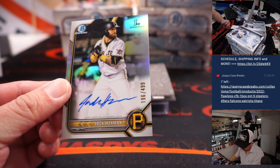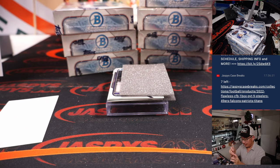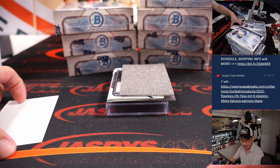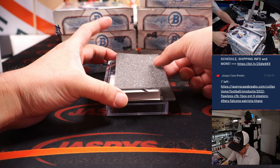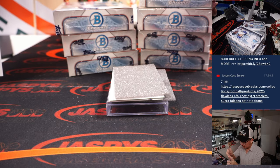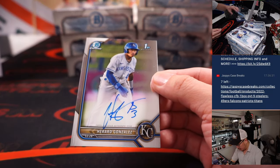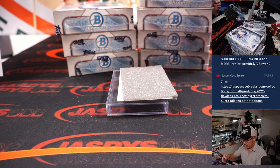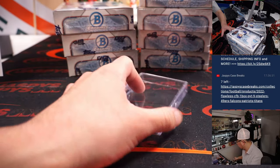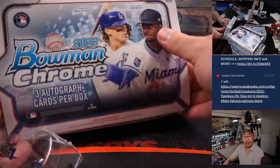Jack Herman, 196 out of 499. Jack Herman's Hermits. Remember Herman's Hermits? Pirates, that's going to go to Ben. There's Juan Guerrero, Rockies, Joshua. And we got Gerard Gonzalez. That's going to be for Joshua and the Royals. Next box.